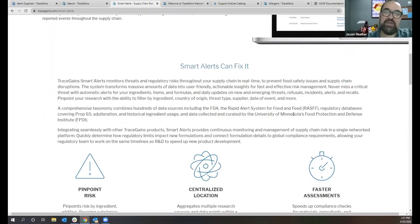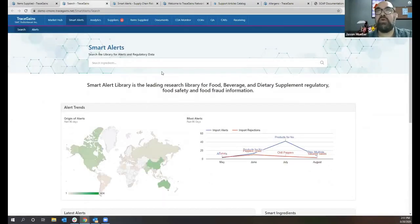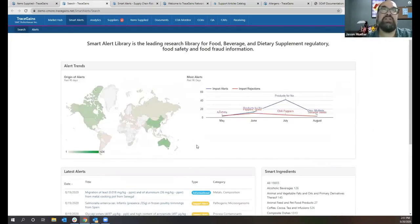I'm going to use that to segue to another common question that I saw during the session: how does this differ from something like a Discernus or a Horizon scan? I think the easiest way to tackle that is, and you may have seen this, that it integrates with your existing TraceGains software. So if you're currently using supplier management, you could jump in here, go to Smart Alerts, and find those needles in the haystack, maybe doing a search for a particular ingredient. That's how a lot of those other services work. They're gathering up all the data, and then you need to go find what's relevant for you.